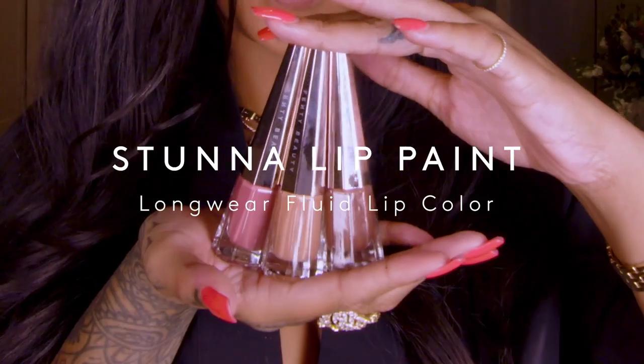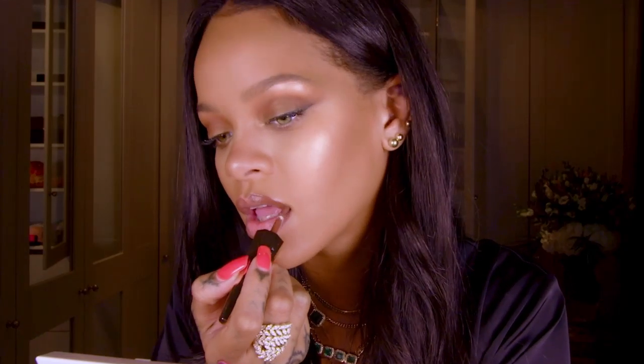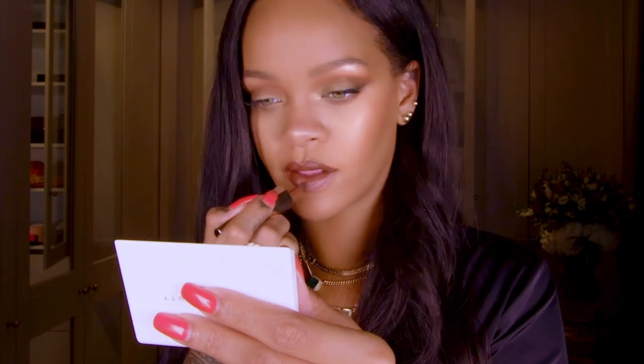You can see the difference from this one to this one, just with a little bit of that on the outside. I would like to finish this off with one of the nudes, three nudes. We worked on it for a very long time. We sent it back a million times until it came back like this. It's really, really perfect for all skin tones, and I'm not even kidding when I say that.